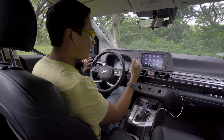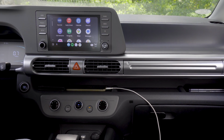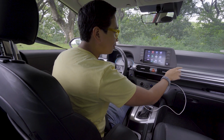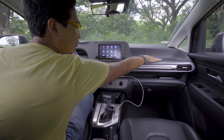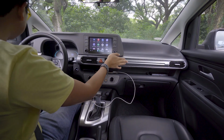So the one thing I like the most about the interior is that there's a lot of space for anything. Like here, I have my wallet, my phone. Kelvin has his phone there, and there's more space here. You can put more stuff there. Then you have sort of this. You can put something there too, and then here, there's another space. I don't know what you can fit in there, but you can fit something else in there.